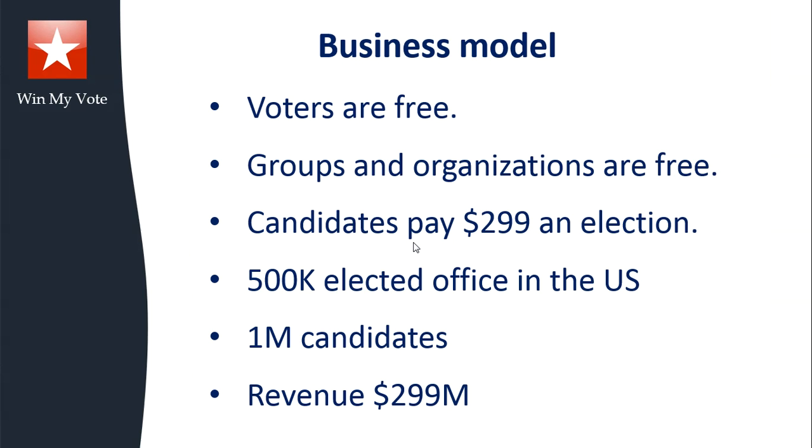So the business model is really simple. Voters are free. Groups and organizations are free. Candidates pay about $2.99 per year per election. The numbers work out to 500,000 or so elected offices in the U.S., about a million candidates. With a platform like this, as soon as it gains some traction, we're seeing the candidates go from 1 million to 2 million to 3 million.